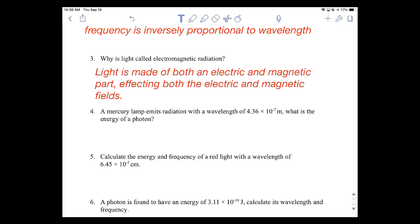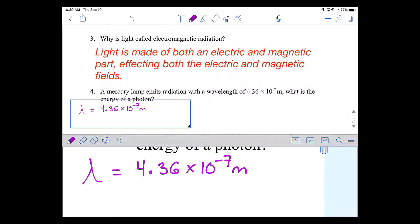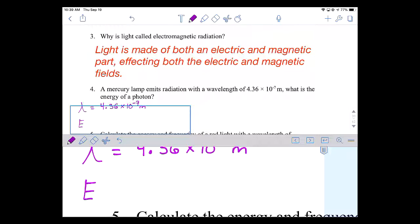This one? Alright, yes, the lambda equation is going to be the one we want to use. So let's write out what we have first. We've got a wavelength, so always try to use the symbol that you're going to find in your equation sheet, because that'll help you find the right equation. Alright, call it 10 to the negative 7 meters. And they are interested in energy.